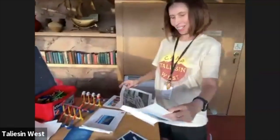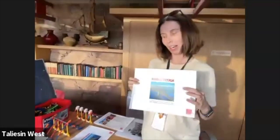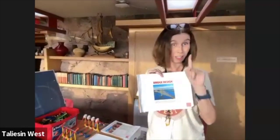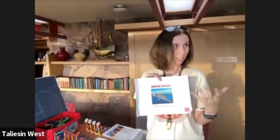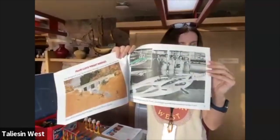Tell us about that activity. So we do a whole unit on bridges. This is the third of our three 45-minute labs you can choose from. We talk to the kids about what bridges were used for. We talk about one of Frank Lloyd Wright's bridges. He's not known as a bridge designer, but the man did do a few bridges. We got some photos from the archives of his bridge specifically.